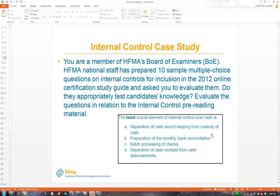So look at what it says here: separation of cash record keeping from custody of cash. That just kind of jumps right out at you as an element of internal control. The segregation of duties, preparing a monthly bank reconciliation is an important internal control function. Batch processing of checks is a good control. What that means is that you total up the checks first and then post to the computer the remittances and compare the two numbers to make sure they agree.